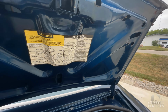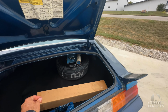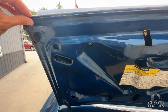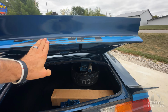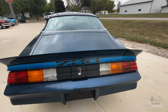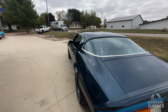Here's the decals you're talking about. Is that a full decal kit, I'm guessing? Yep, 79 blue. So that comes with the car if you ever want to put that on. I like it just the way it is, though. The decals would clean up, but I like the original decals just because it adds to that patina. That's why I didn't want to change it, but the next guy might, whatever he wants to do. It's cool. You'd win best survivor trophies with this thing. That's definitely a survivor, man.